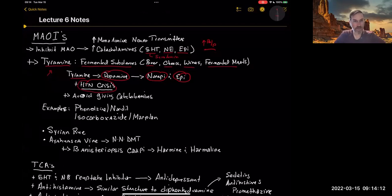right? So someone on an MAOI having a hypertensive crisis, we need to dig into the history and find out if they have a history of eating some of these foods. In addition to that, we want to avoid administering catecholamines to patients on monoamine oxidase inhibitors unless we absolutely have to, because the risk of substantial side effects is going to be very high here. And some examples of monoamine oxidase inhibitors that are still prescribed are things such as Nardil or phenelzine, or isocarboxazid, also known as Marplan. As you might imagine, these are not commonly prescribed anymore because the side effect profile is so substantial with monoamine oxidase inhibitors.